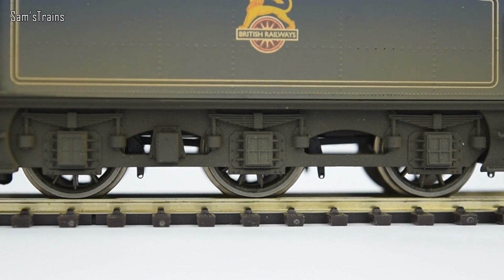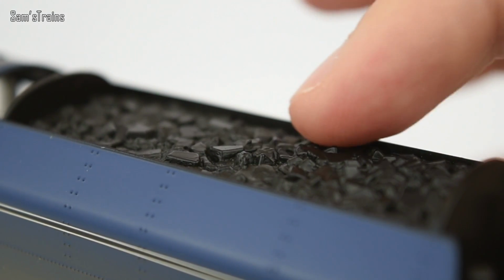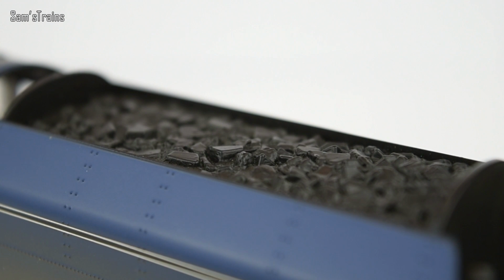The underframe of the tender is relatively basic, although of course at the moment it doesn't have the brake rigging fitted. You could fit that if you wanted to, which would bring out the detail on the lower half of the tender. Up on top, the coal load is unfortunately a little bit dated and a little bit chunky looking, and sadly with this one it isn't removable, so it's not something that you can easily get rid of, although of course there are ways around that if you're really desperate to get rid of it.